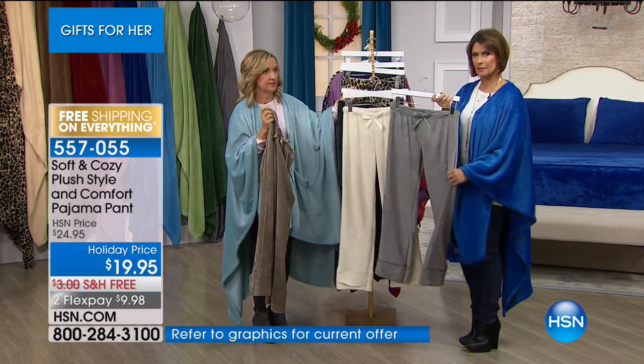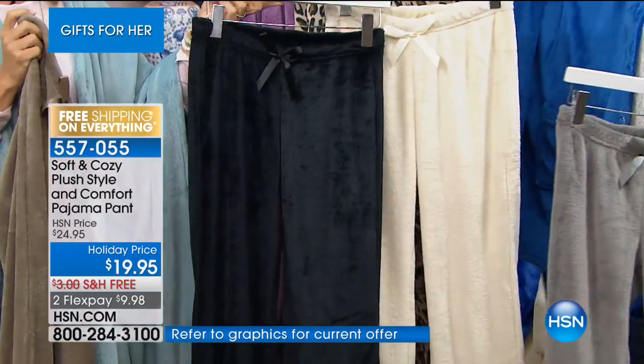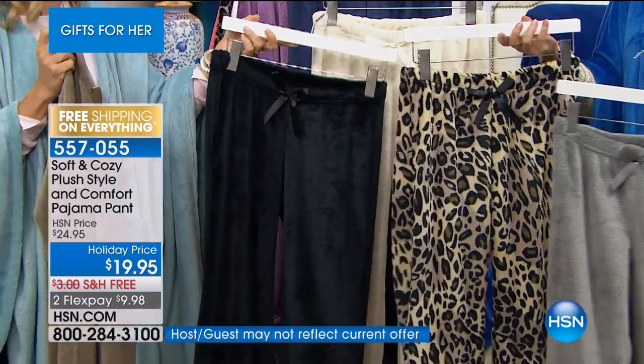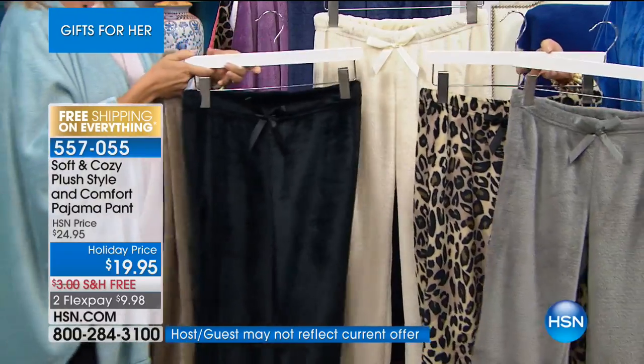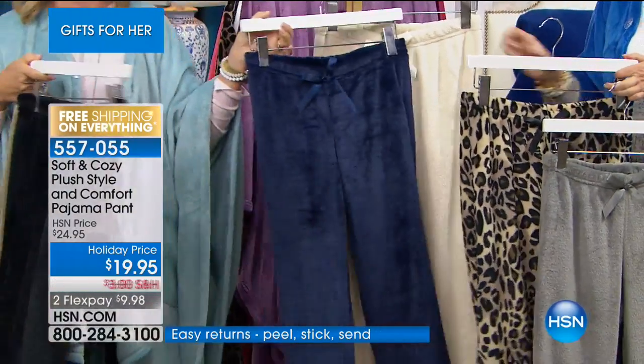Yeah, that's a great one. Isn't it pretty? It goes with everything. And then we have the black, which is great if you picked up the angel wrap in leopard. And then we do have the leopard. So if you picked it up in black or taupe or ivory, it would go. And then we also have the navy, which looks good with all the blues.